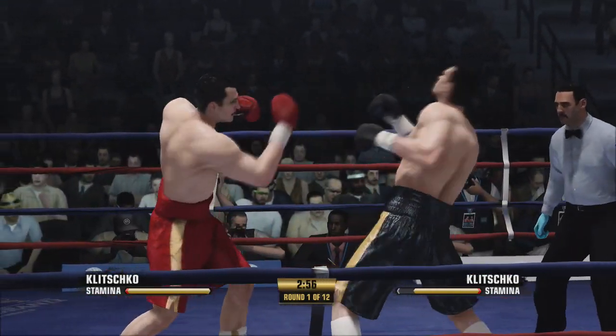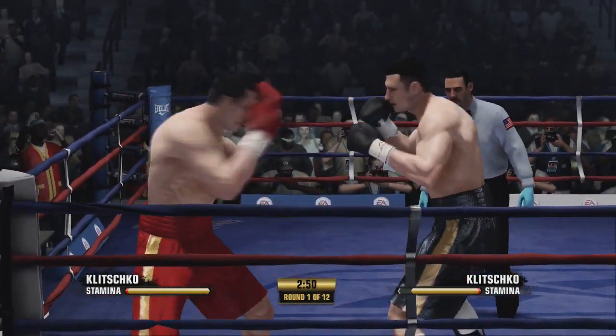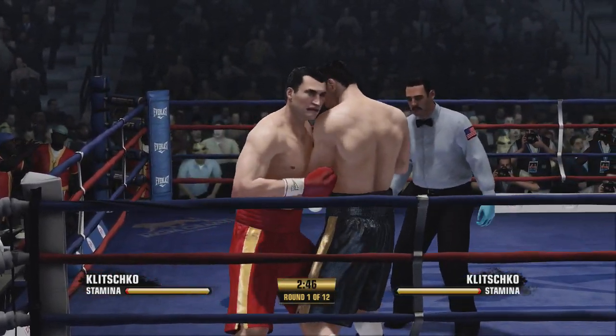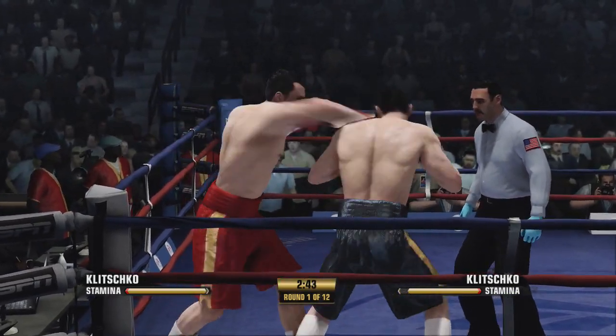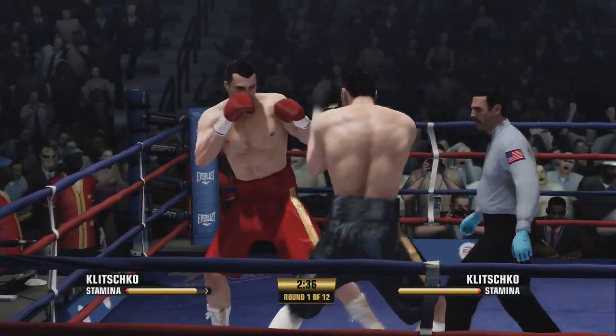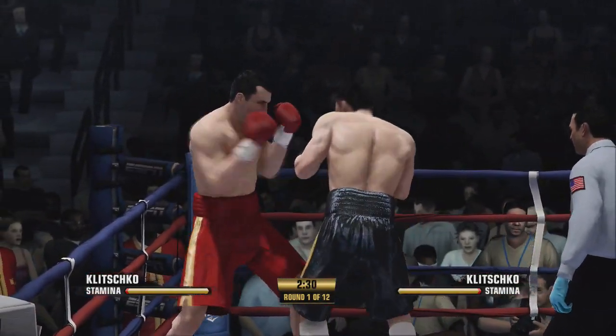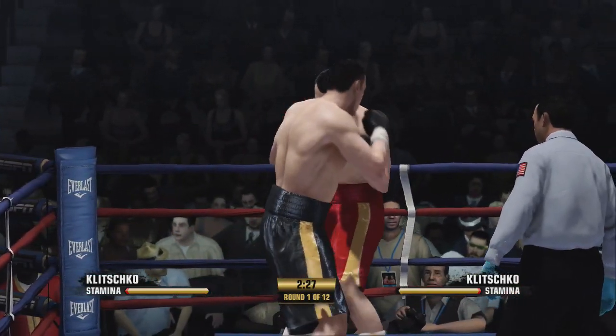Opening round here. See if they go the full 12 tonight. He got all into that one. That was a solid uppercut. Committing to the work downstairs with the left. Oh, good defense there. That was a fine block by Wladimir Klitschko.